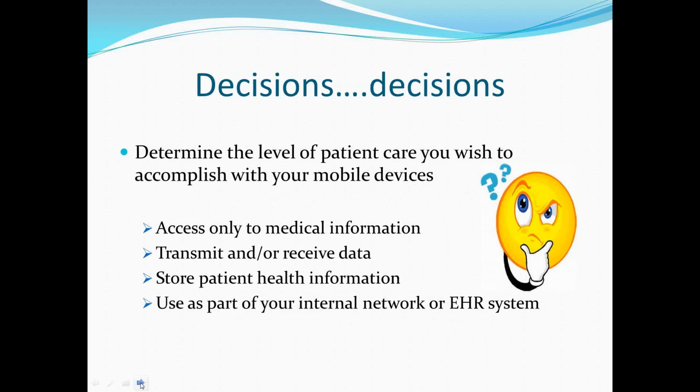There are a lot of decisions that need to be made before you decide to integrate mobile devices into your system. You really need to determine the type of patient care and the level that you want to accomplish from your mobile device. You can have someone set up to have access only to the medical information, where a provider can only view a patient's records on their device. You can have them, the ability to transmit and receive data. They can have the ability on a lot of devices to store patient health information, and you can also use that as part of your internal network and EHR system. So you have to know what abilities that you want to set forth so that you can obtain those goals.